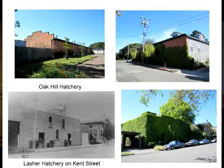It was established in 1910 by Joel and his son Calvin Doss. And in 1912, it had a capacity of 25 chicks. In 1947, it was Scobb's Hatchery, and in 1950, Adams Hatchery. And then today, it's a residence. Down below, we have another, Lasher Hatchery on Kent Street, which you've got to take my word for. These are the same buildings.